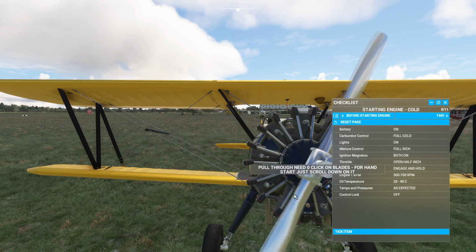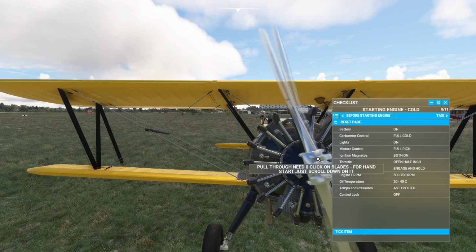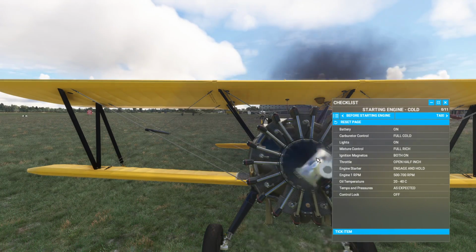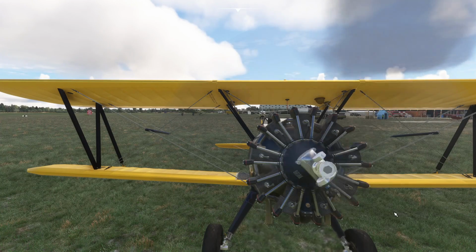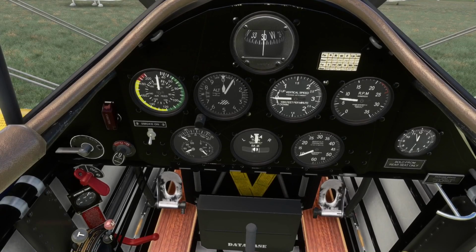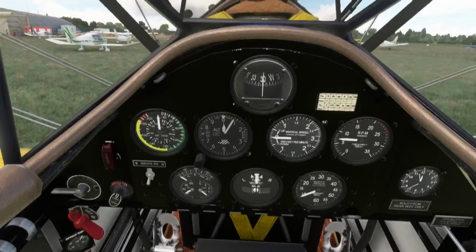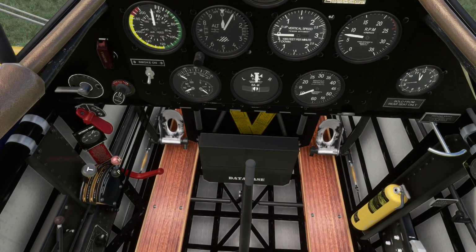And then we should be able to scroll wheel. Yeah. We have engine start. Get ourselves back in here. We'll pull our pitch up to fine. And we should be good to rock and roll.